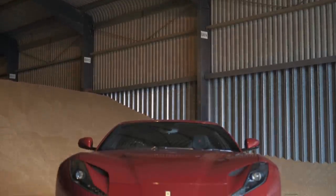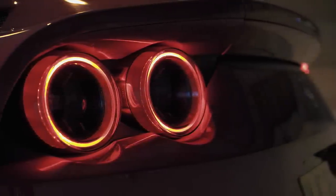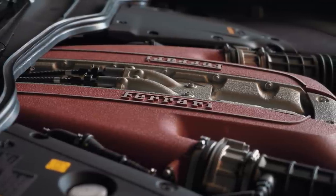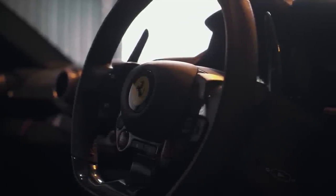So, obviously, we've come down to film this 812 Superfast. I recently went out in a TDF. Yeah, this is kind of like the... What is it, the replacement for the Berlinetta, the F12? Yeah, it's a new version of that. That TDF was the rare version of the F12, or the race version, whatever you call it. This is a new version. A little bit more of a tweaked engine, a bit more power. Like we said about the gearbox, 30% faster upshifts and 40% faster downshifts.